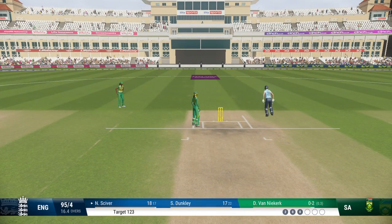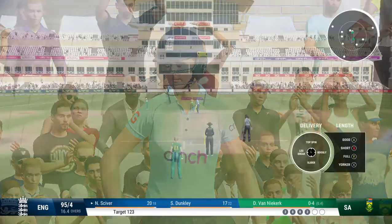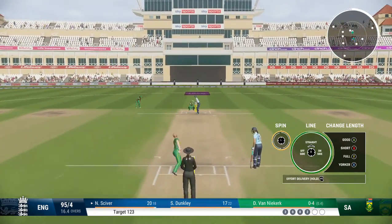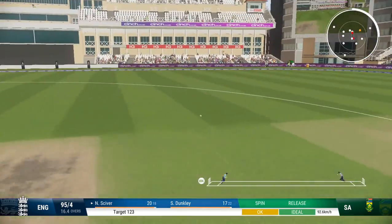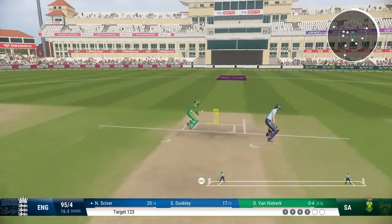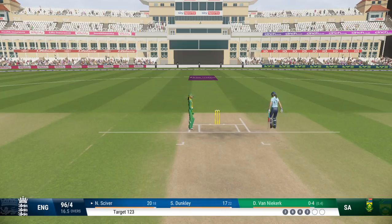Pushing hard for the first means an easy second run. Good running. Good batting. Should be a quick single. Into the gap, and it's an easy single there.